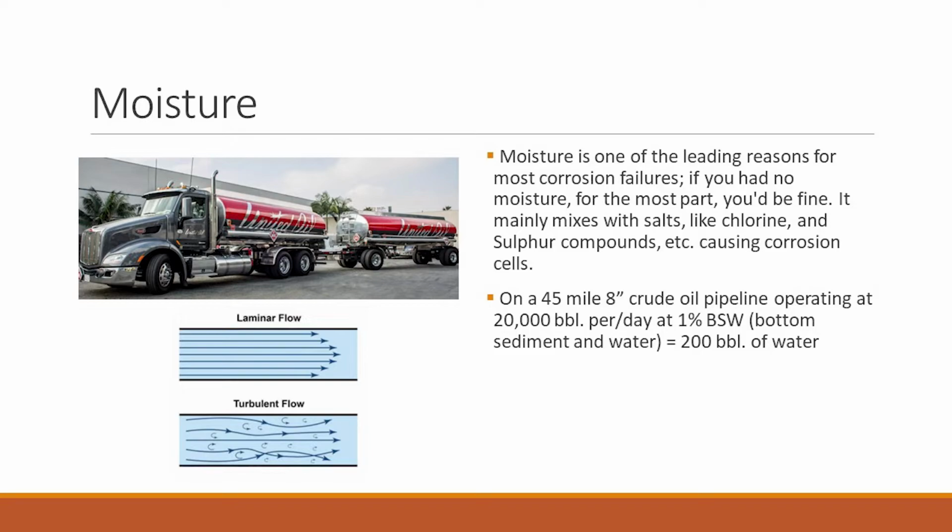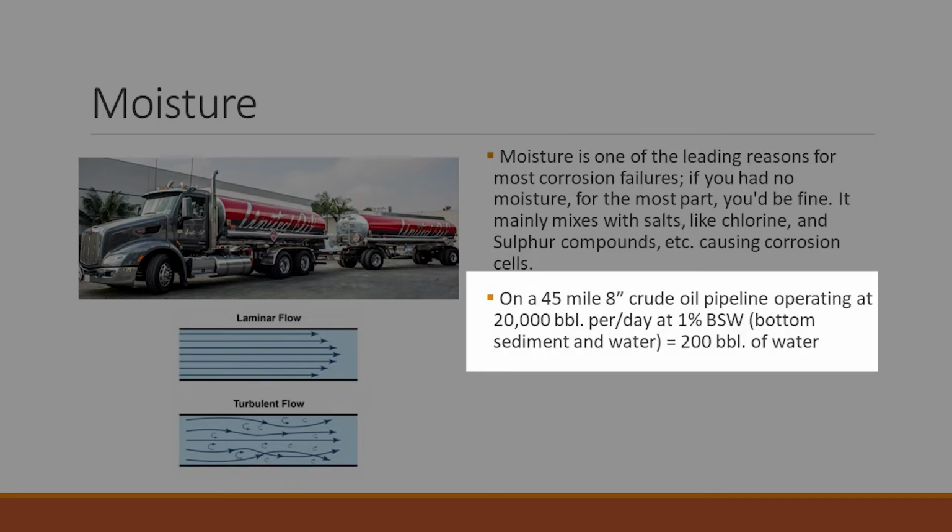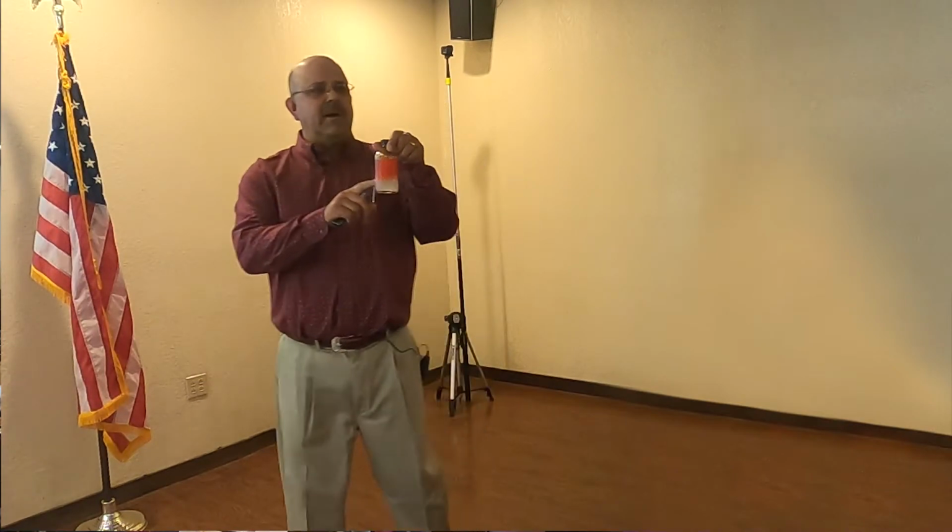Okay, moisture. If you remove moisture from these pipelines, basically you'll be fine. Moisture mixes with salts, chlorides, H2S, combined, they make corrosion cells. So I got an example here at the bottom, 8-inch crude oil pipeline operating at 200 barrels per day, 1% BS&W, you have a probability to introduce 200 barrels of water into your pipeline system. If it's less than turbulent, that water's going to settle out to the bottom. Remember we shook it up a while ago? It doesn't take long for water and oil to separate.